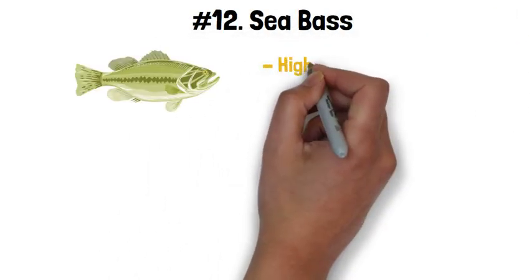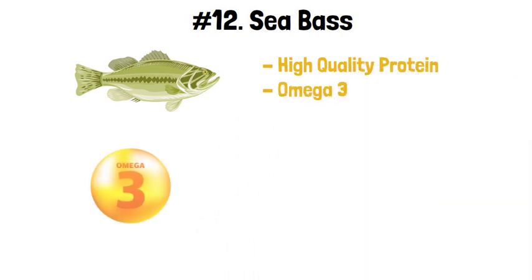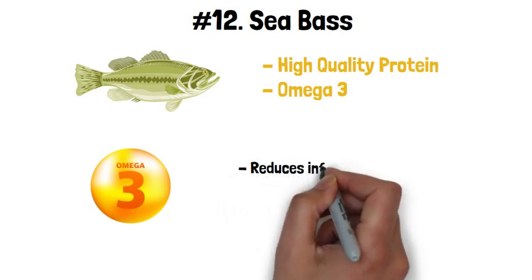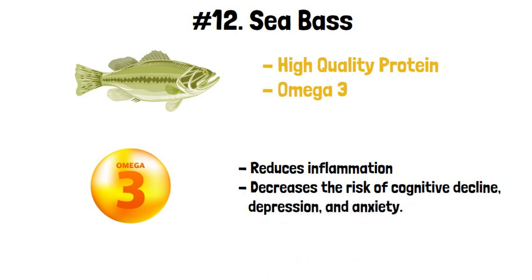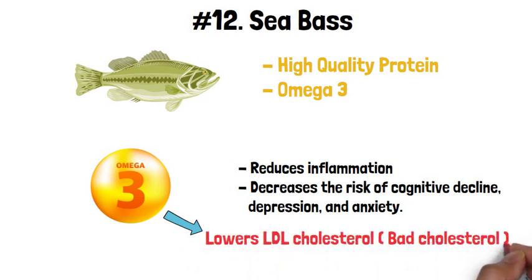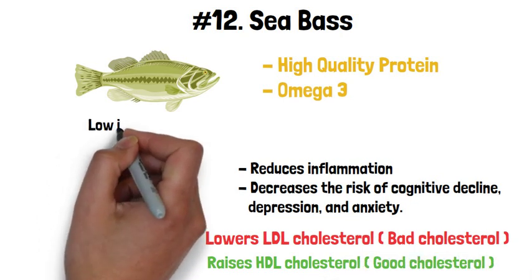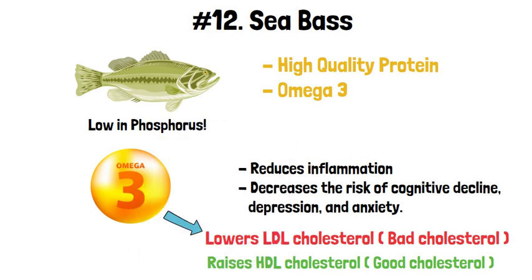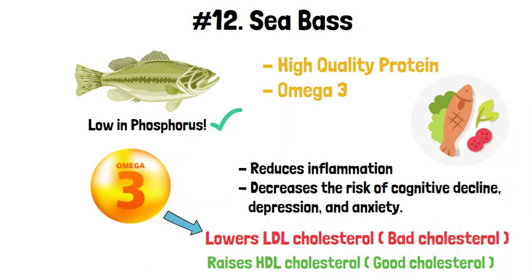Number 12. Sea bass. Sea bass is a high-quality protein that contains incredibly healthy fats called omega-3s. Omega-3 helps reduce inflammation and may help decrease the risk of cognitive decline, depression, and anxiety. Omega-3 also helps lower LDL cholesterol, which is bad cholesterol, and raise HDL cholesterol, which is good cholesterol. While all fish are high in phosphorus, sea bass contains lower amounts than other seafood. However, it's important to consume small portions to keep your phosphorus levels in check.